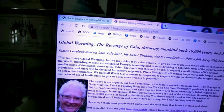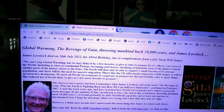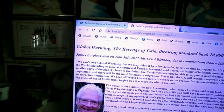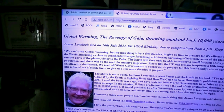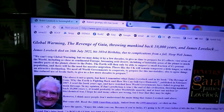We need all world governments to cooperate to prepare for this inevitability. Also to agree things like reduce use of fossil fuels, to give us a few more decades to prepare. And then it goes on. The above is not a quote, but how I remember what James Lovelock said in his book, The Revenge of Gaia, etc. That's been unchanged on my site for years.